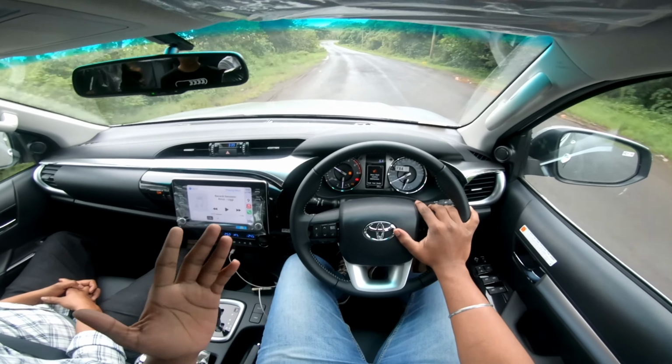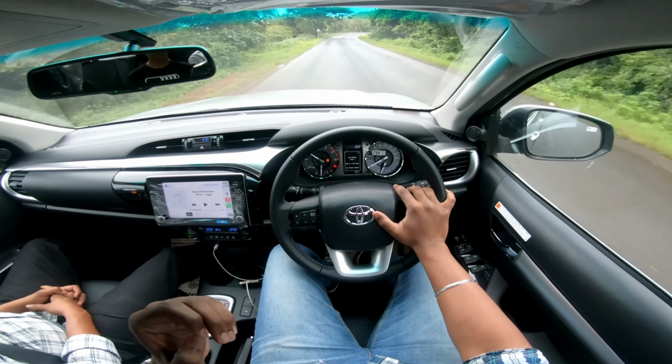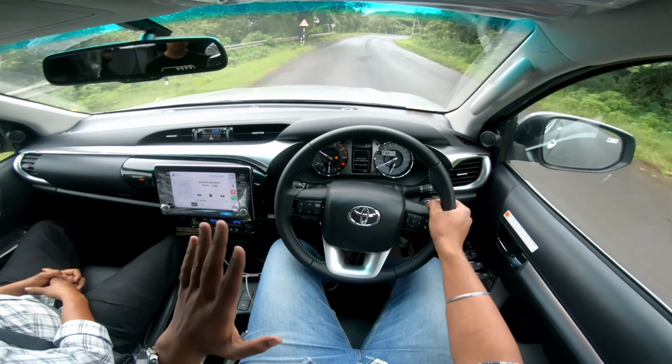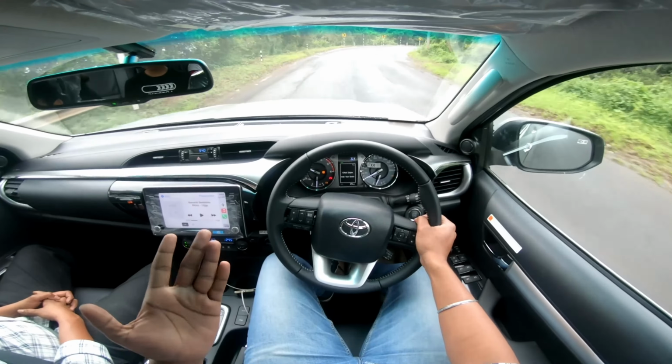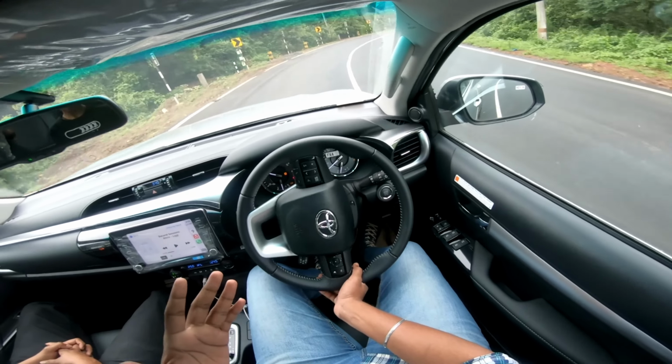Yeah, but at the same time we have to compromise on the ride comfort while on the freeway. But it is the best of both worlds, I would say, even for the cruises, even on the canyons, and even the best on the off-roads.